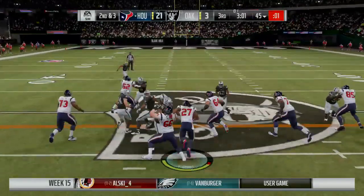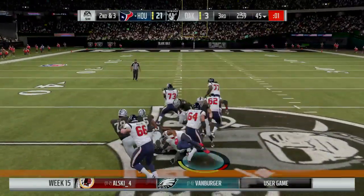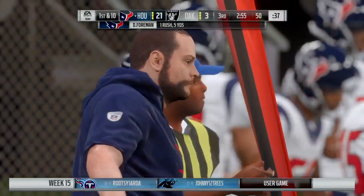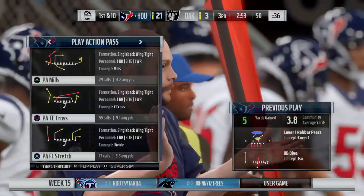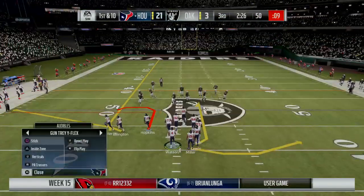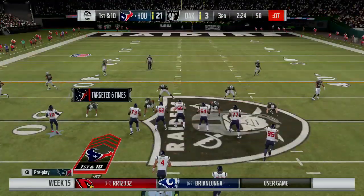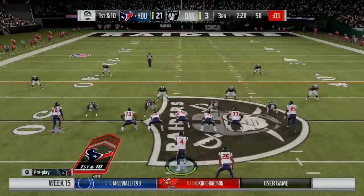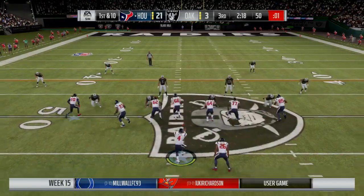They'll run it here. This is Deontay Foreman. And he'll get it out to midfield. Looks like, yeah, they'll spot it right at midfield at the 50. They get 5 out of that one, and it moves the chains. They're trying to show that they can run the ball and protect this lead. Give it to the backs, play a little bit of keep away, don't you think? And that's probably a good philosophy at this point, going to make that defense stand up and stop them.